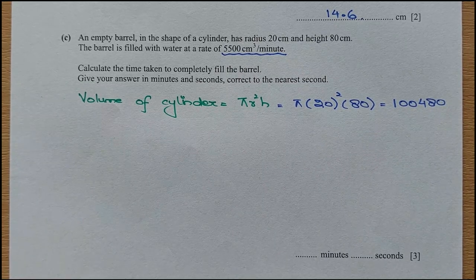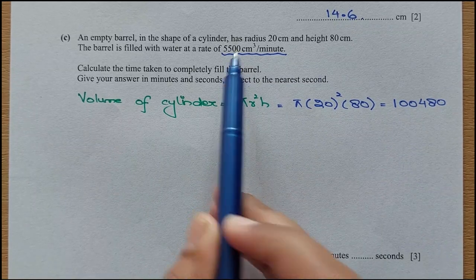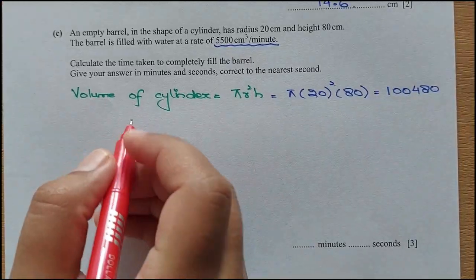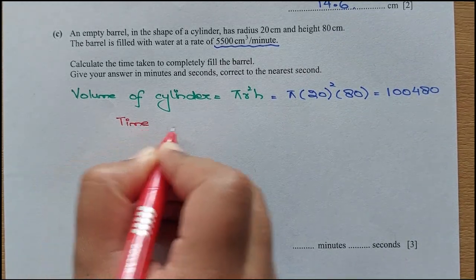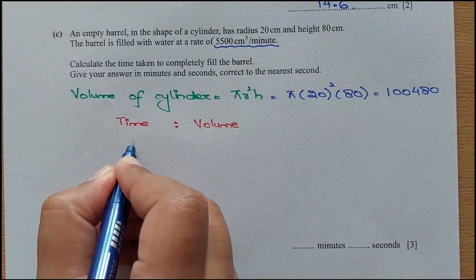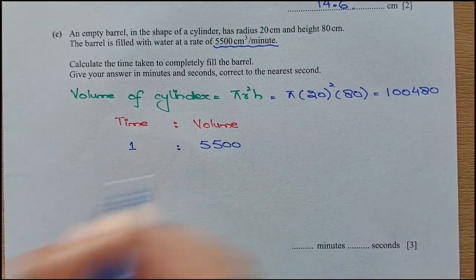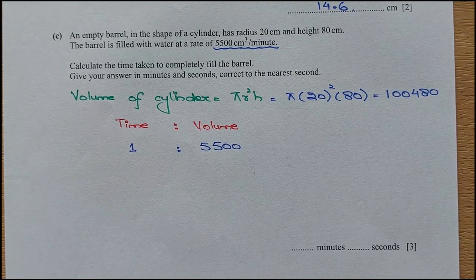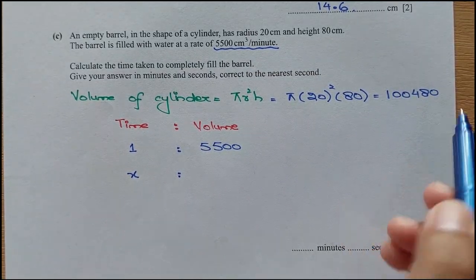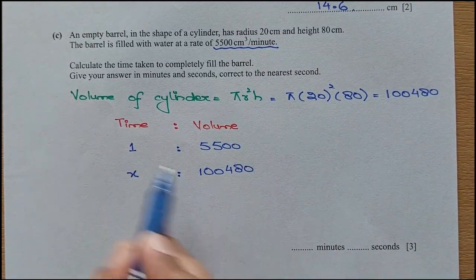And we have been given the information that in 1 minute, this much volume is filled with water. So in how many minutes is the whole cylinder going to be filled? Let me make a ratio of time and volume. For 1 minute, 5,500 volume of the barrel is filled. Let's say in X minutes, the whole barrel is filled, and the volume of the whole barrel is 100480.